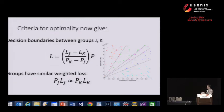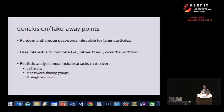Well, if we draw the plane of probability of compromise, that is, p_i, and the expected loss over a group account, which is L, then the boundaries between adjacent groups are straight lines that go through the origin in the PL plane. The second insight is that groups that are adjacent to each other should have similar weighted loss. That is, you don't put all of your really important stuff in one basket and have most of your potential loss dominated there.